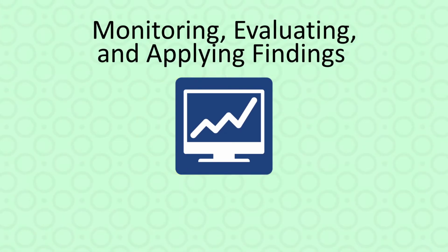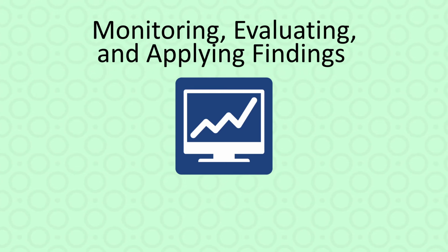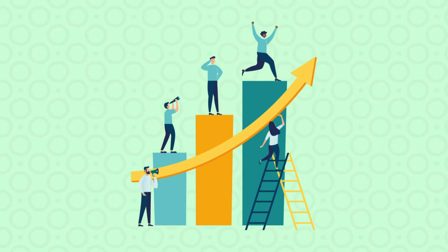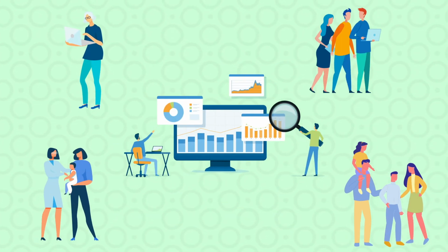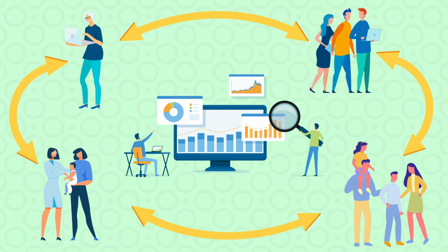Monitoring, continuous quality improvement, and evaluation help teams understand what's working, what's not working, and what can be further improved. While presented here as the last activity, these are ongoing processes that use data, evidence, and input from people interested in and affected by the problem to create feedback loops and guide decisions.